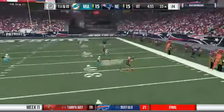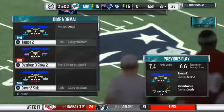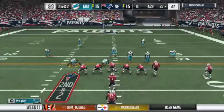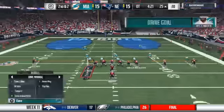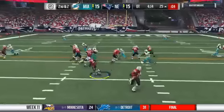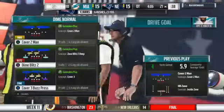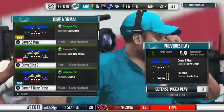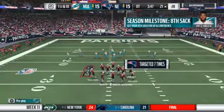On 1st and 10, Newton looking for the out route. It's completed to Landry. A good pickup there. 8 yards on the first down completion. And the tight end goes in motion left. And they'll go on the ground. Fighting through. And he'll be brought down at the 21, just shy of the 20 in the red zone. A gain of 4 that time as the drive continues. Not too many more ideal situations in 2nd and 2 in order to try and pick up a first down. They ran it and picked it up. So they pick up the first down after the run, and now they approach for the fresh set.